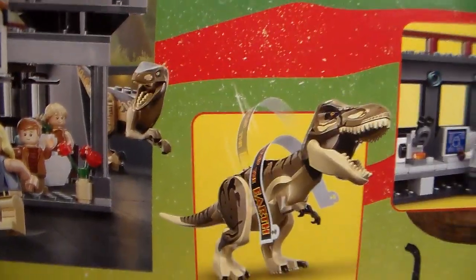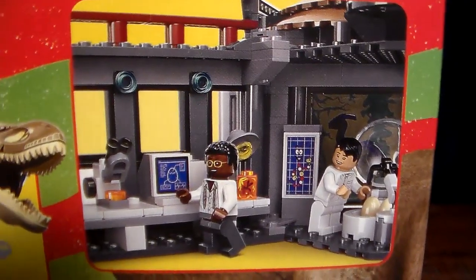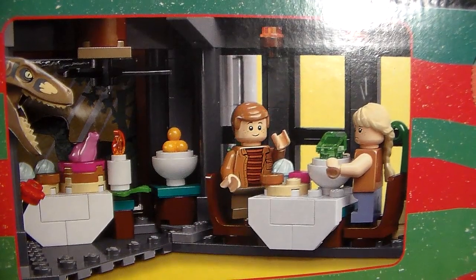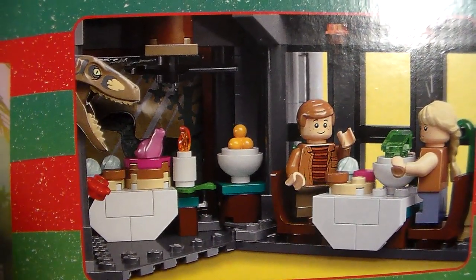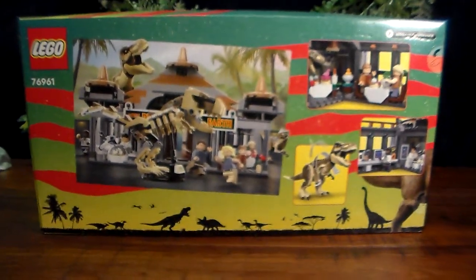The Raptor. Yeah, not really much to go over here. You got the Jurassic Park lab, it looks like, and even Mr. DNA right there. Also, Tim and Lex were eating before they saw the Velociraptors coming and ran for the kitchen. But yeah, that's the back of the box.